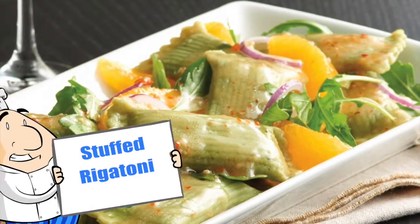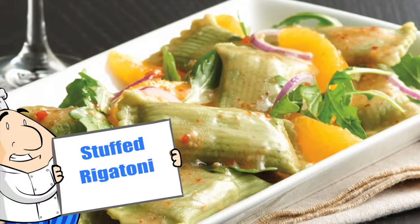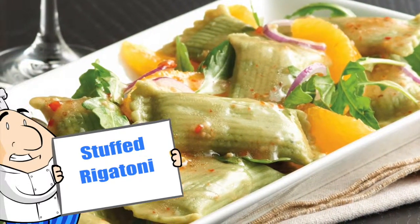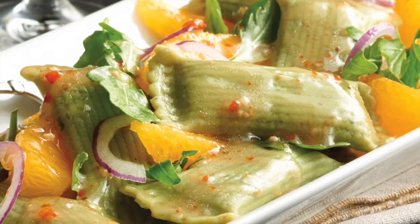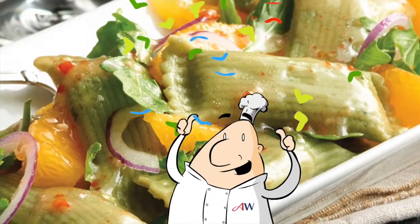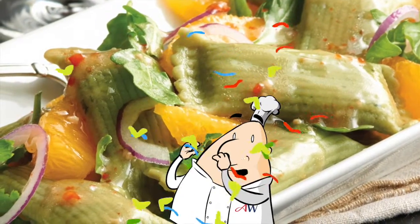Our stuffed rigatoni consists of uniquely shaped pasta filled with savory ingredients. Stuffed rigatoni is great as a hearty pasta for soup, served cold in salads, or you can substitute them anytime you might use traditional ravioli.